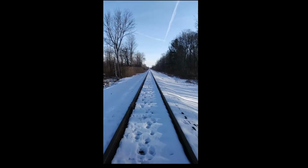Somebody must have got themselves a pair of Bigfoot feet for Christmas. There's these Bigfoot tracks going all the way down the railroad tracks here. But I think if it was an actual Bigfoot, the impressions would be deeper. So, pretty cool though.